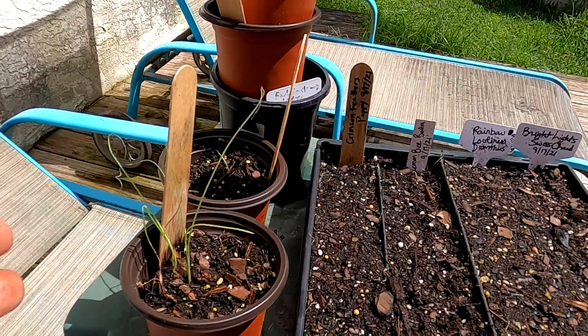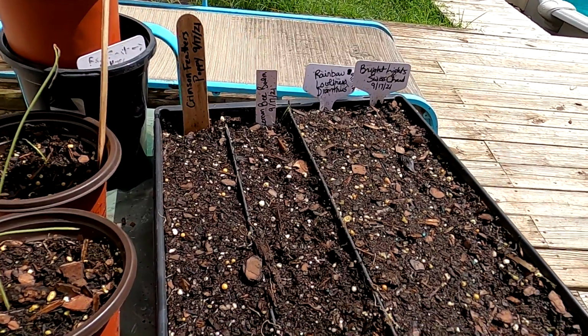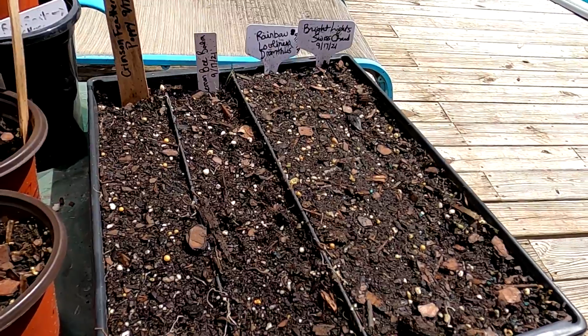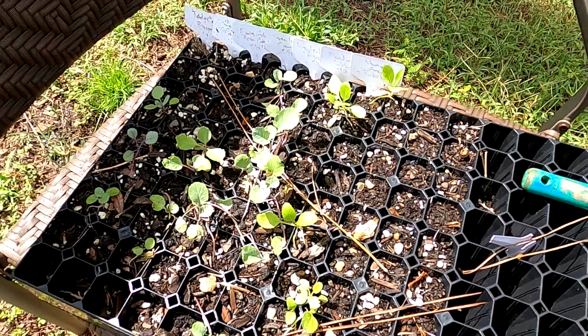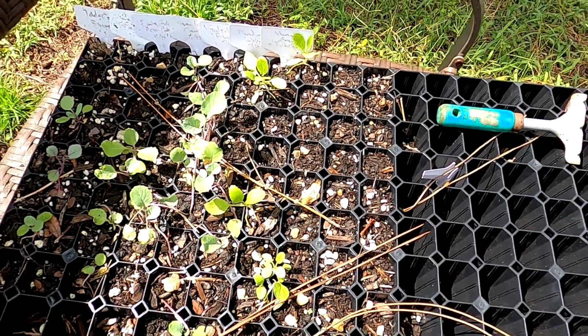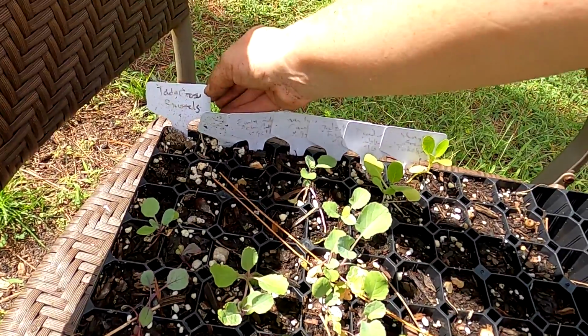Next up will be the cold weather crops, because we definitely need to get them going, but they really did not like trying to go in and out of the fridge. Hold on, let me show you those too. My apologies, I'm all over the yard today, but I'm not sure I can quite read this. None of my Brussels came up.